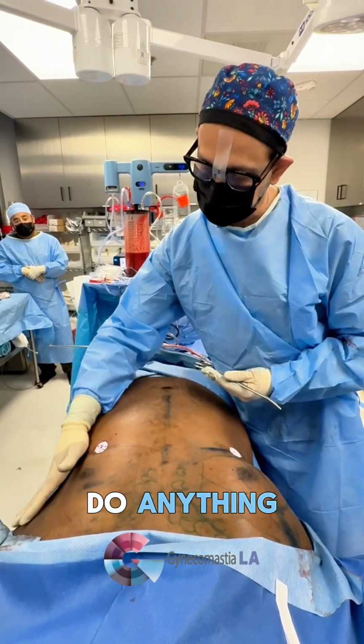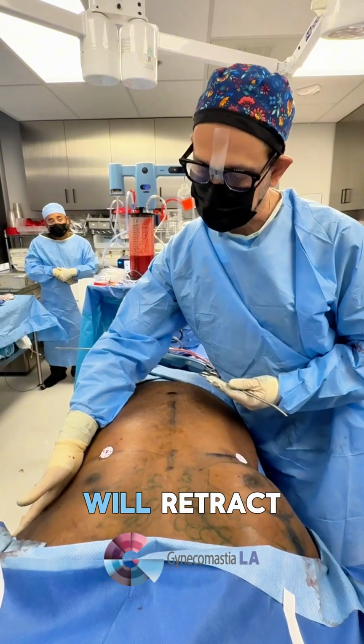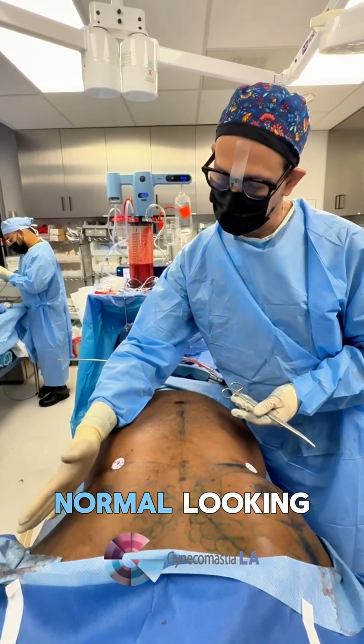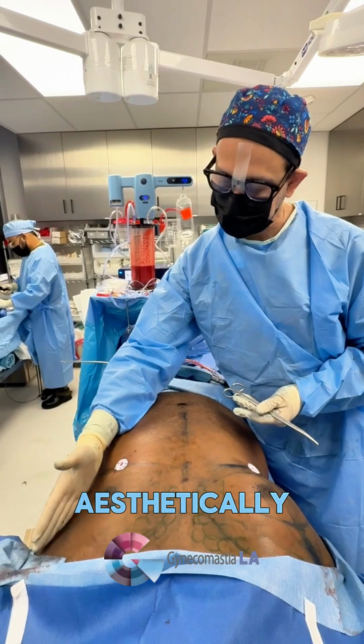We can't do anything with the excess skin, but some of the skin will retract and make this more normal looking and more aesthetically pleasing.